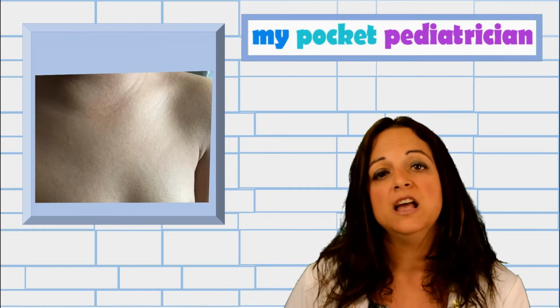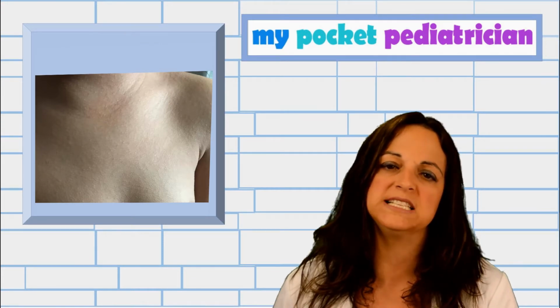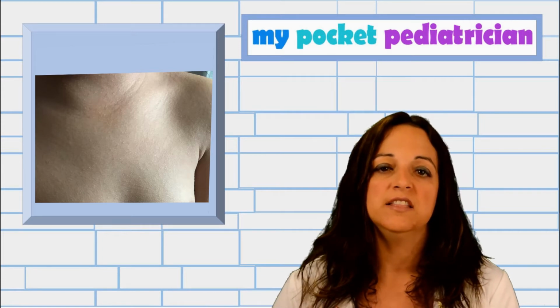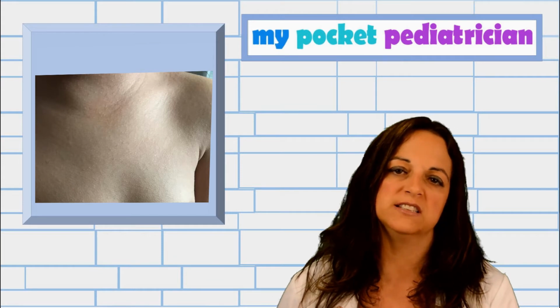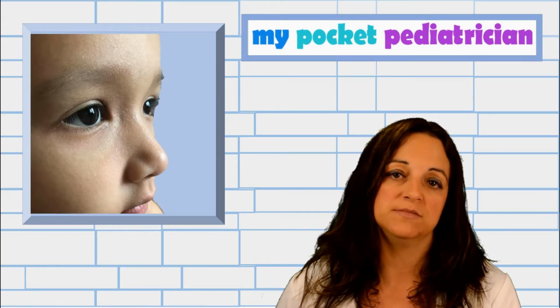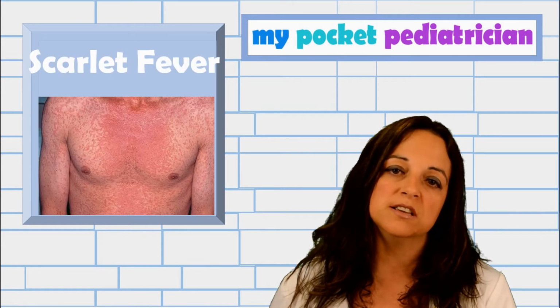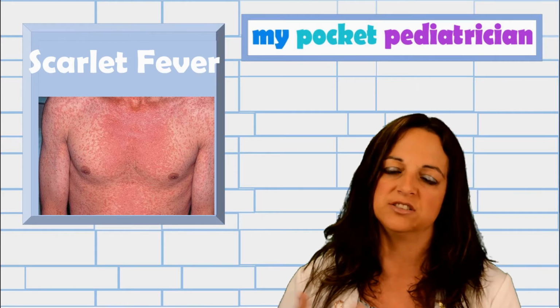Sometimes you have a rash, and we often call it just a regular classic sandpaper rash. Basically, if you look at your child's chest, the skin will actually look kind of sandpapery, just very fine little bumps all over it. Sometimes it's itchy, most of the time it's not, but sometimes that rash is the only symptom. Sometimes strep can also give you a different rash than the sandpaper one, which is kind of a blotchy red rash that's sort of all over.